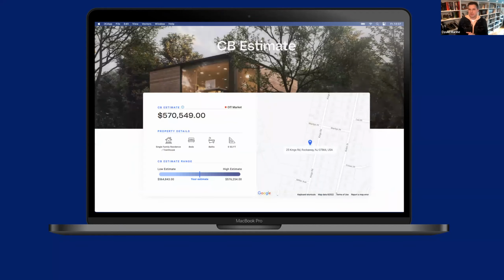The first is CB Estimate. This is our home price tool that will give you an estimate for what your home could sell for, as well as a range and some of the details about the property. And right now, every single real estate site basically in existence offers this. However, they all want you to fill out a form and share your social security number, your mother's maiden name, and your firstborn child in order to get information that is available for free on Zillow, the most populated website in existence.